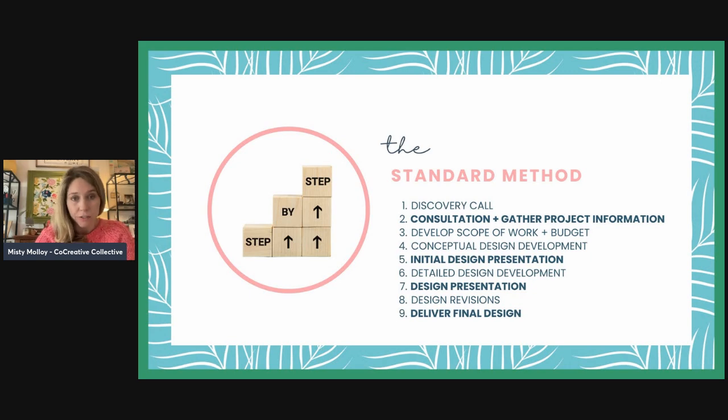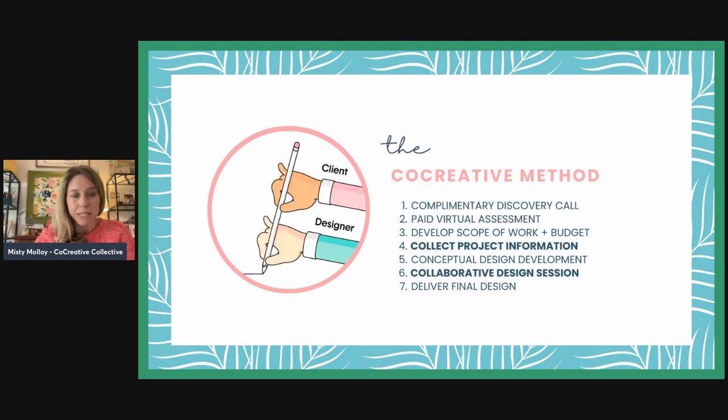So instead of doing this step-by-step process, I flipped it a little bit and reduced the number of steps by creating what I call the CoCreative Method. It's what we use in Co-Creative Interiors as our design process. So instead of having 4 different parts of the process that are more in-person or client-facing steps of the process, we have been able to reduce it down to 2.